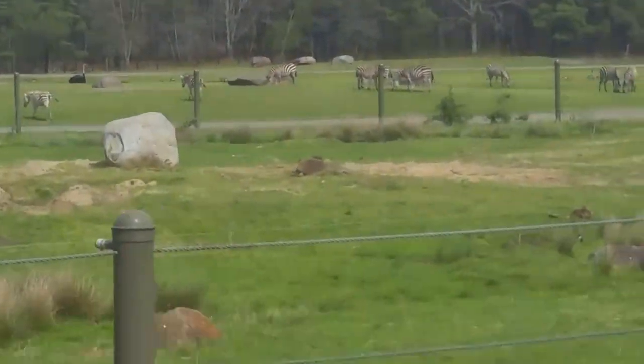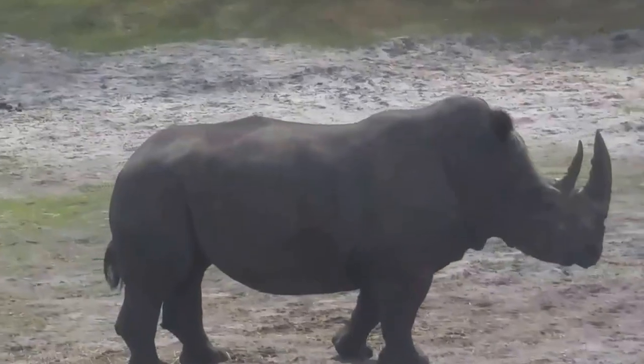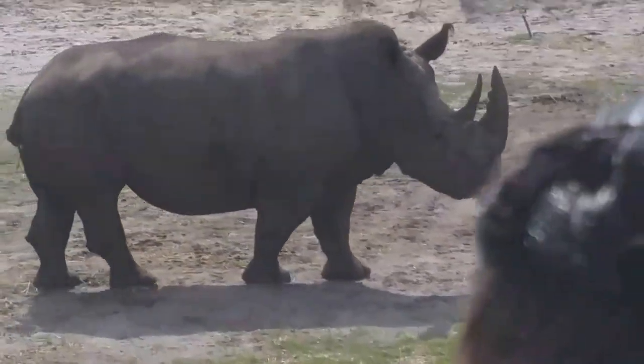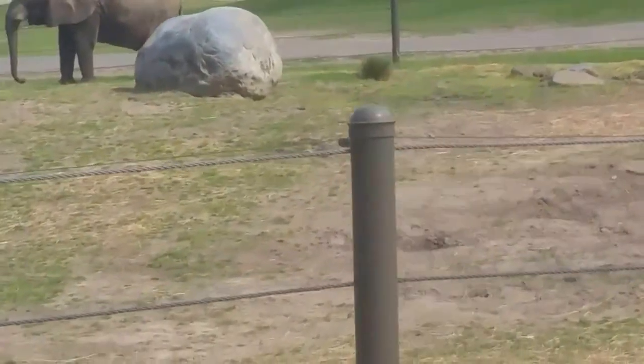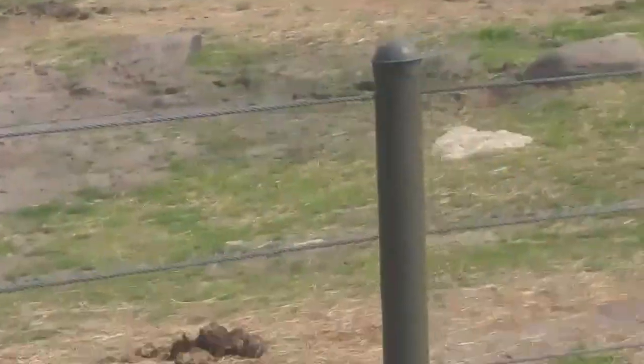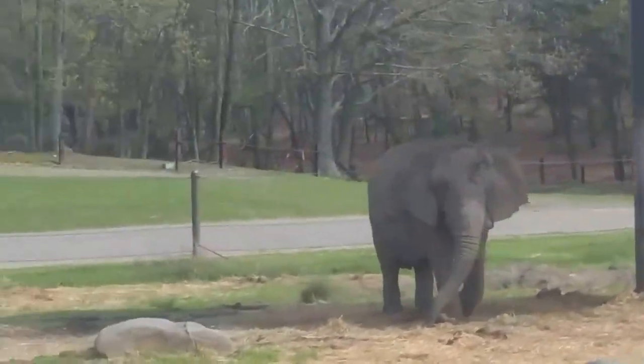Now, of the 5 species of rhinoceros, the white rhino is the only one that is not critically endangered. With a population of only 20,000 remaining in the wild, they are vulnerable. And that is because of the poaching for their horns. Now, those horns are actually just made up of strands of keratin, tightly packed together, and keratin can be found in your own hair and nails. So, really, it's nothing. However, on your left-hand side, we have our African elephants.